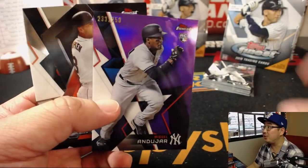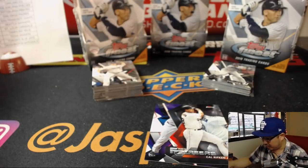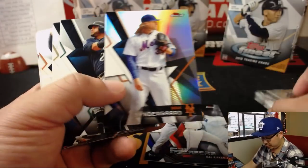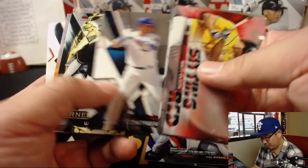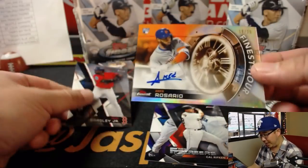We got Miguel Andujar out of 250. Cal Ripken Jr. die cut. The Andujar going to the Yankees and Joe P. Andujar having a nice season, too. There's Mike Trout, Cornerstones. Thor, Matt Olson, Justin Turner, and behind Will Myers is an orange Amed Rosario.